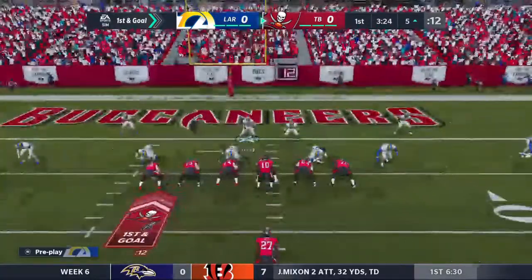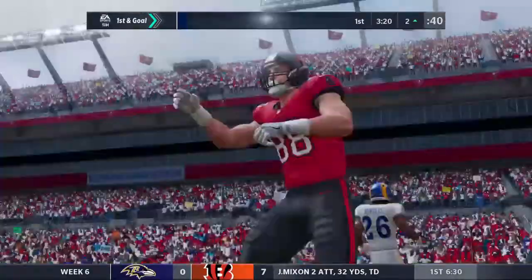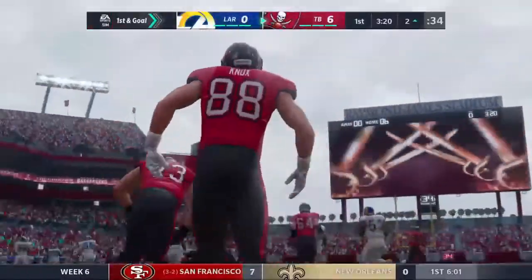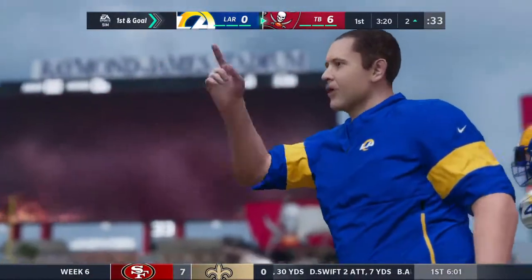They like that. They don't just like it, they love it, because now... And he's into the end zone. Touchdown, Buccaneers. Dawson Knox, his 3rd touchdown now on the year. And the Bucs take the ball down the field and score on their opening drive.